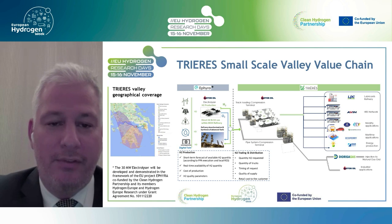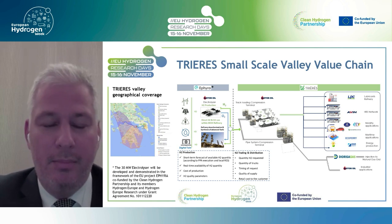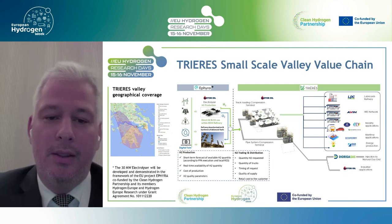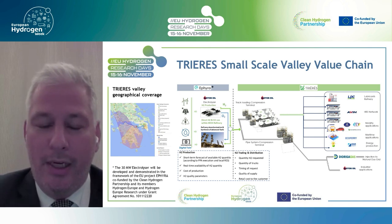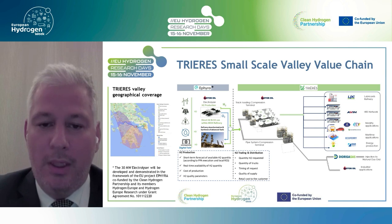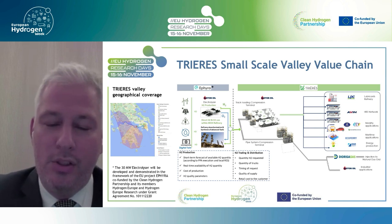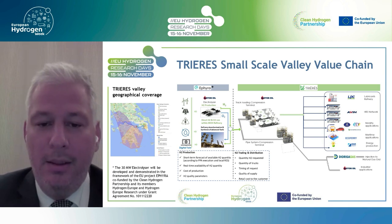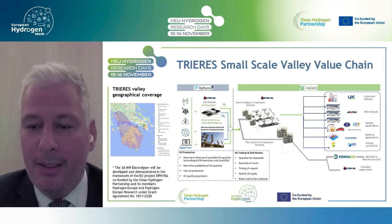So with our project EFIRA, we are currently building a 30 megawatt electrolyzer in our refinery. And this is the point where we connect EFIRA with TRIERIS. We will manage to compress hydrogen in order to use a virtual pipeline and, of course, a physical pipeline.